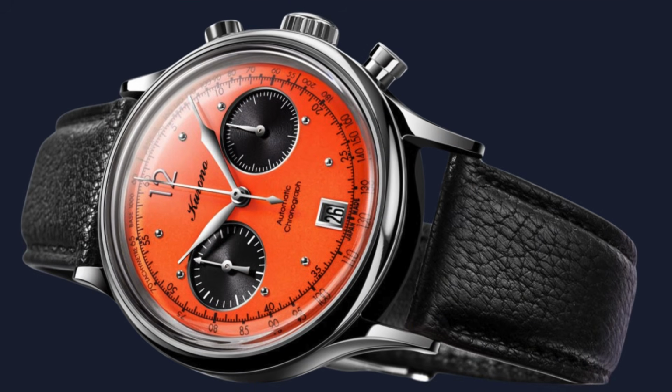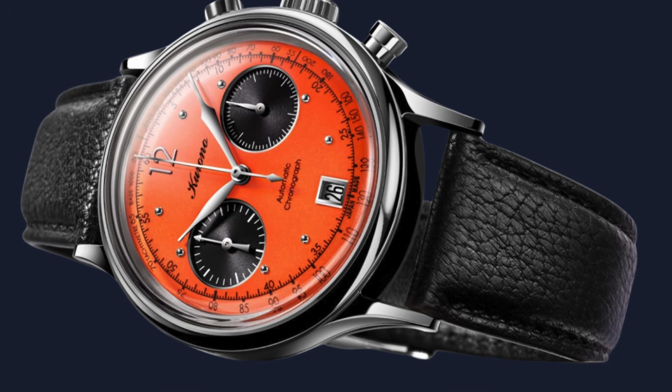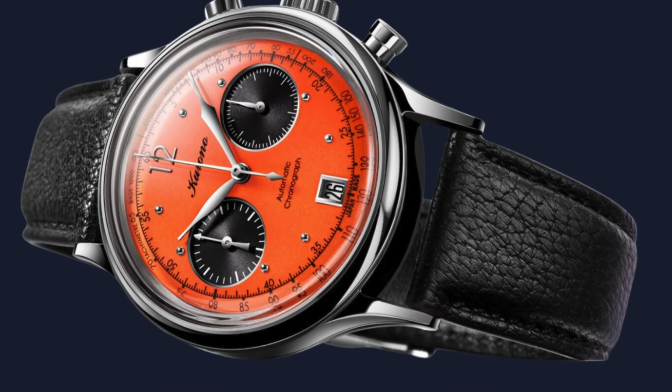So beyond that amazing fade-resistant color, what else is happening on the dial? Well, the rest is classic Kurono. You've got these sunken black subcounters, which create a really nice sense of depth. The Panda feel. Exactly. The hour markers are applied polished pearls, tiny, subtle, adds a touch of luxury. And the hands are domed and polished, so they catch the light beautifully.